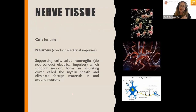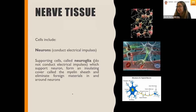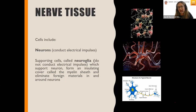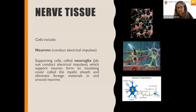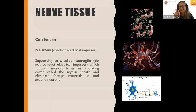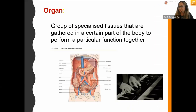And if you're feeling slightly nervous, don't be worried about the brain. The nerve cells, they are beautiful. They conduct electricity, they conduct signals as well. And you either get the nerve cell or a supportive cell around it as well. But please remember the four different types of tissue. That's the key message. Nervous, epithelial, connective, and muscle tissue as well.